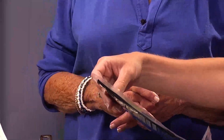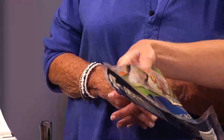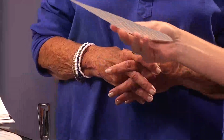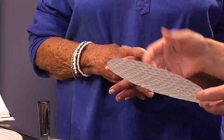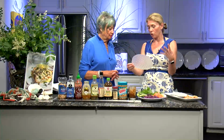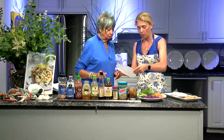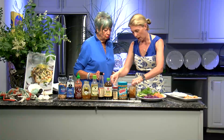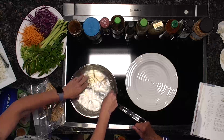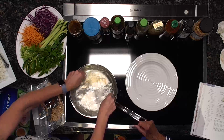Okay. And how many are in here? I think there were like 14 to 16 sheets. Okay. And they're gluten-free? They are gluten-free. Yes. Great. My mother-in-law has celiac disease. Yep. Great for those with gluten sensitivities or celiac. And they look like this. Cool. And then to soften them, because they're pretty stiff, you just get a bowl of pretty warm or hot water, and then you dip them in, and it softens a little bit, and then you're going to add your filling to the wrapper.